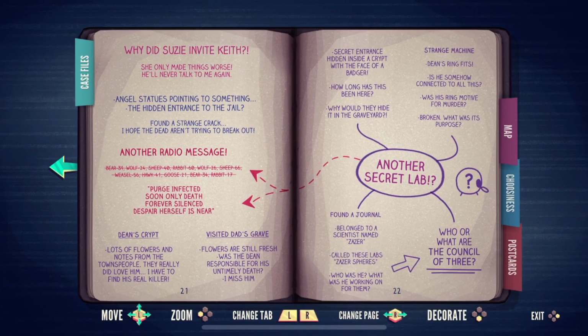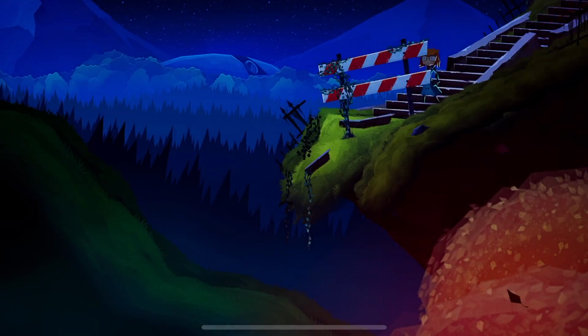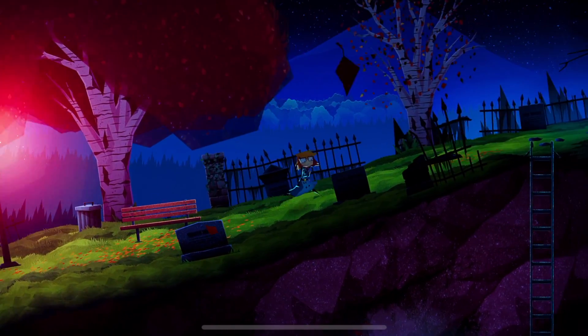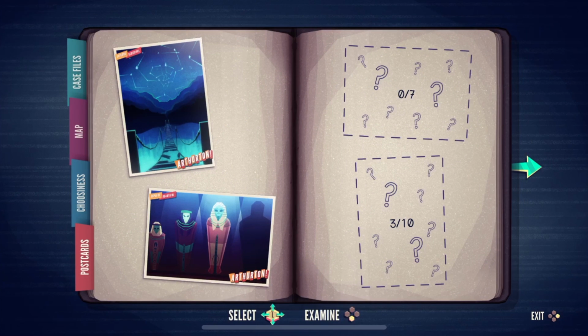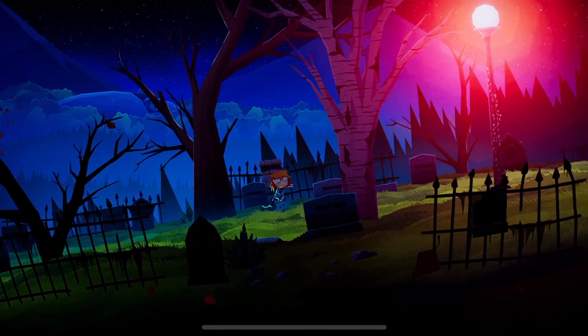How many do you have, though? Let's see. 3 out of 10. Holy crap, we need a lot more. This is gonna take forever. I am a little bit sad because I am not sure if we're gonna be able to find the other 7 for the up above picture, unfortunately. Anyway, hopefully we can, but we might actually not be able to.